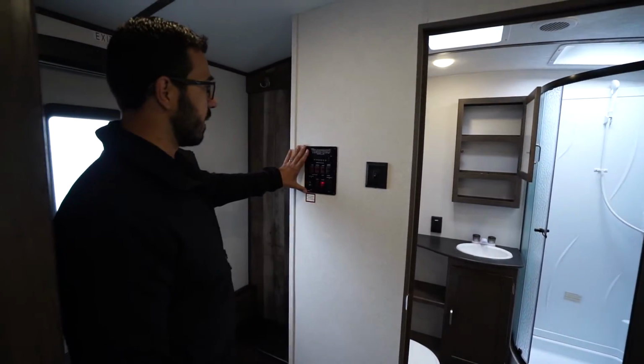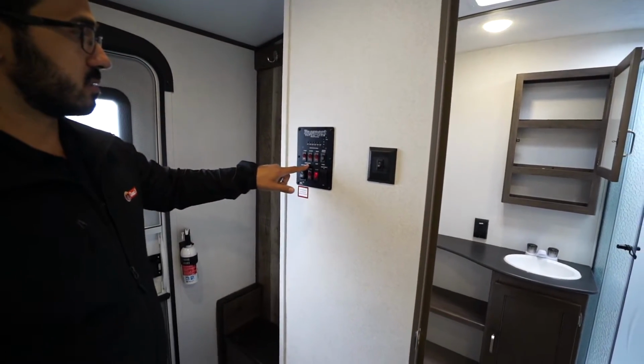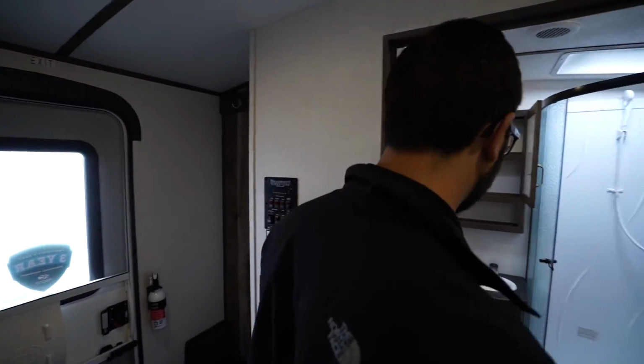Right here is the main control panel. One of the things I do want to point out is the water heater itself does run off both LP and electric, and you can turn on both those at the same time for faster recovery.